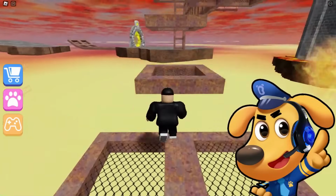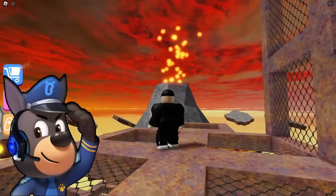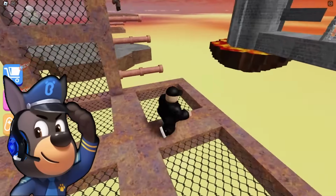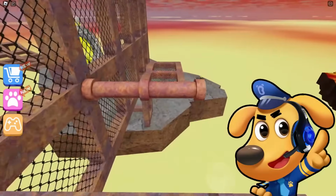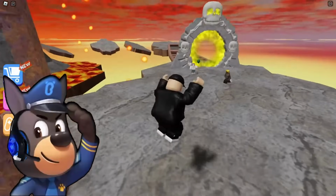We need to understand when they activate so we can dash through between the bursts. Look, the first trap activates every 5 seconds. We have to wait for the right moment and quickly dash through. Ready? Ready, 1, 2, 3, now. Great, I made it. Your turn, Dobie. Here I go. Now! Who made it?